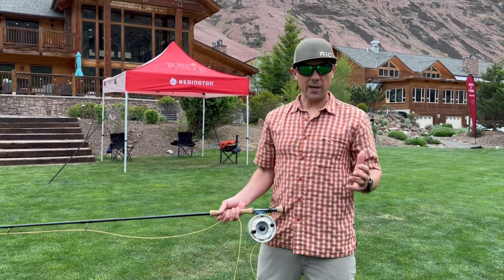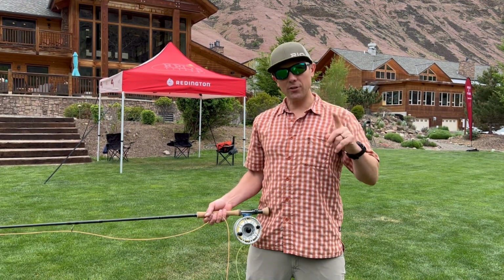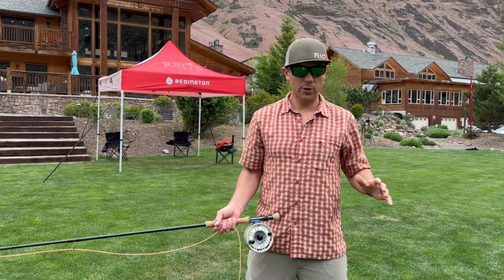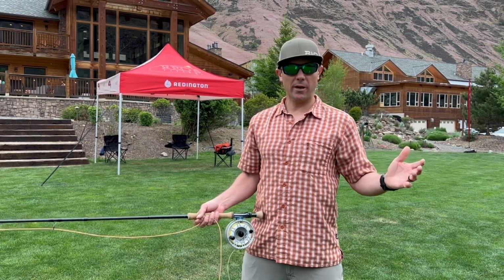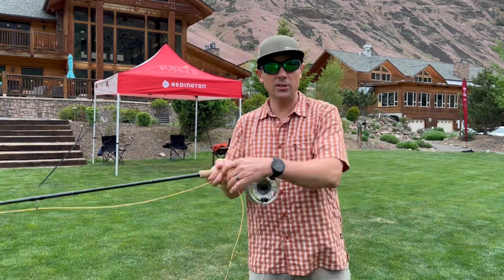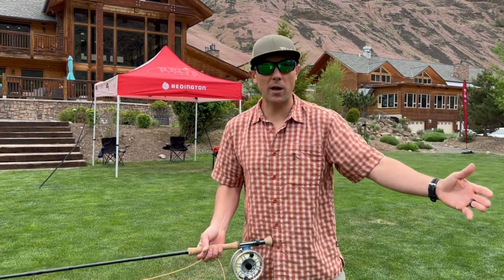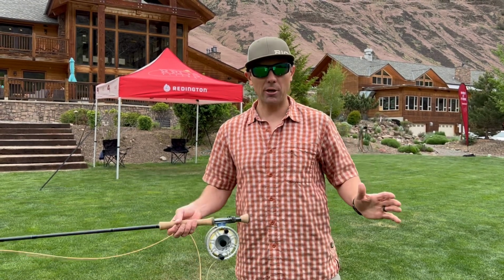Okay, now for casting exercises. The number one thing that every saltwater guide I've ever talked to has said about getting prepared and being better is become a better caster. That's it. They can tell you about hook setting, they can tell you about stripping, they can help you spot the fish. They can't cast the fly for you, okay? You have to get better at that.